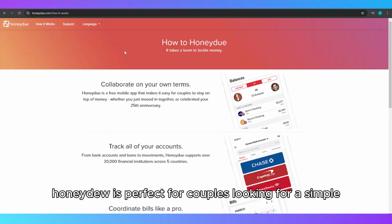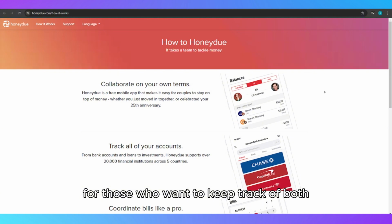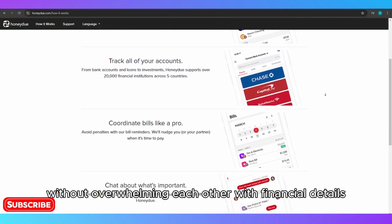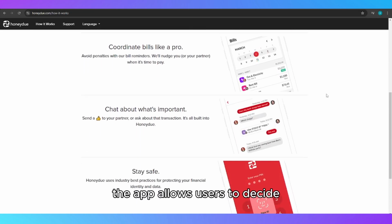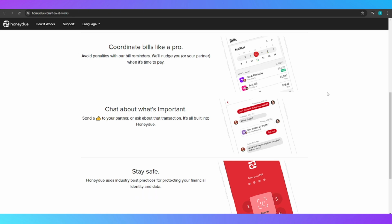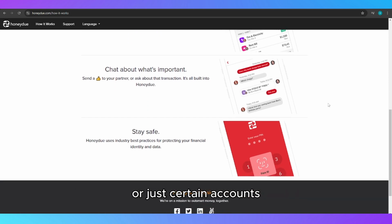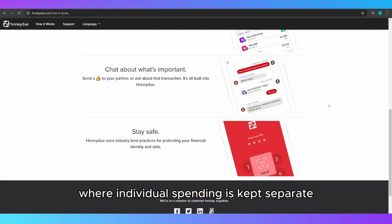Honeydue is perfect for couples looking for a simple, effective way to manage their finances together. It's especially helpful for those who want to keep track of both joint and individual expenses without overwhelming each other with financial details. The app allows users to decide how much financial transparency they want. For example, partners can choose to share everything or just certain accounts. There's also the option to add personal accounts, where individual spending is kept separate.